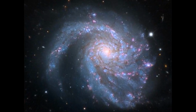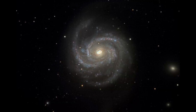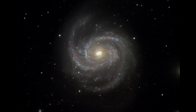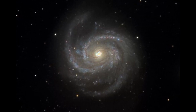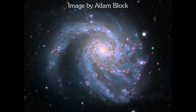The next object on our list is M100, one of the largest and brightest spirals in the Virgo cluster. It is located about 57.5 million light-years away and presents a classic face-on appearance, glowing at magnitude 9.5 and spanning 7.5 by 6 arc-minutes. This face-on spiral galaxy is nearly 63,000 light-years wide.